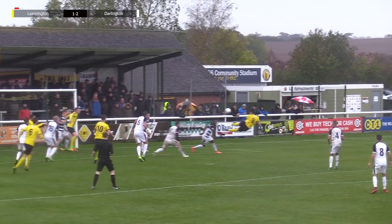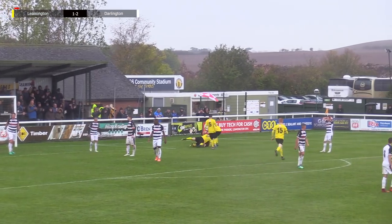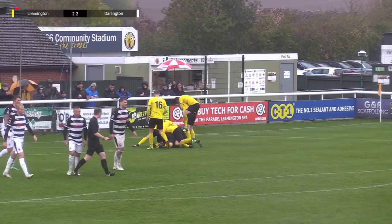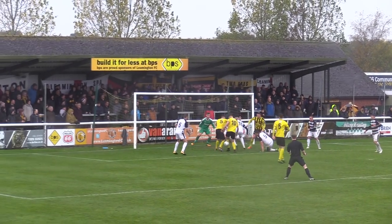Dunbar keep concentrating, corner comes in, and it's gone all the way across the 6-yard line, it shoots! And it's an equaliser for Jack Edwards. You could feel it was coming. And Darlo have just committed suicide on that, have given away two goals, two soft goals. A penalty that was not needed whatsoever.